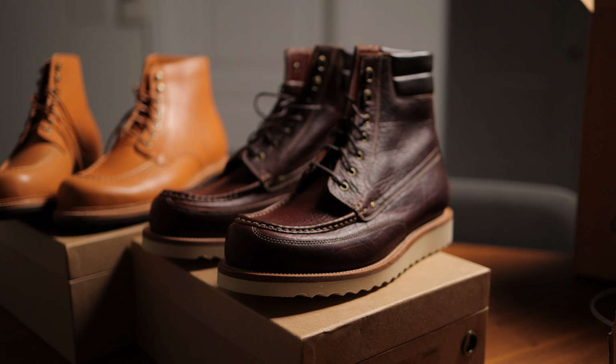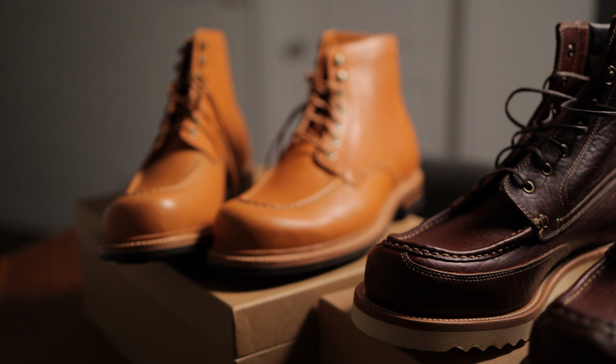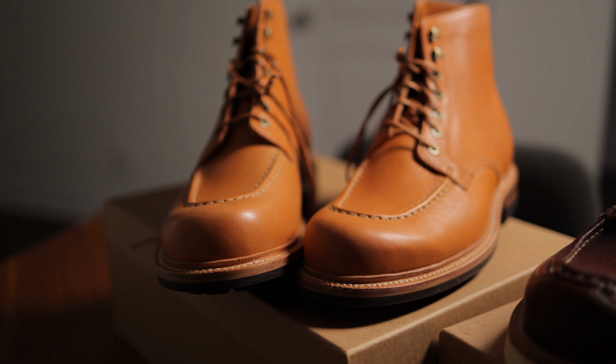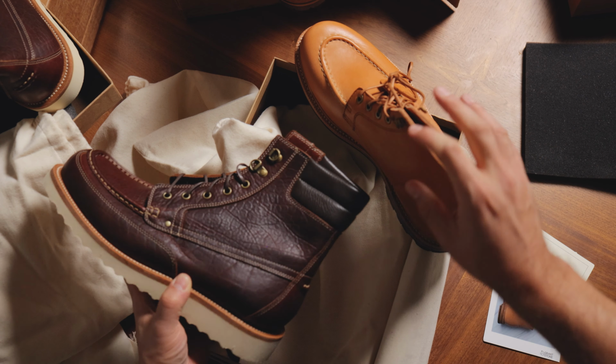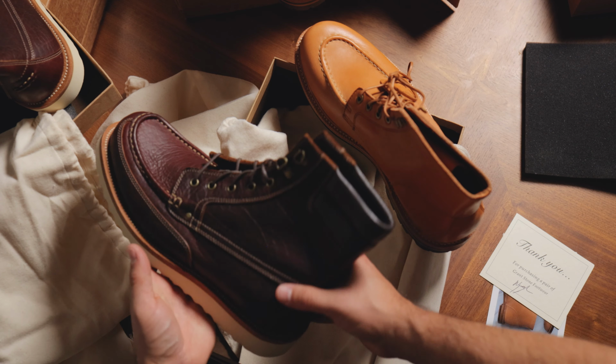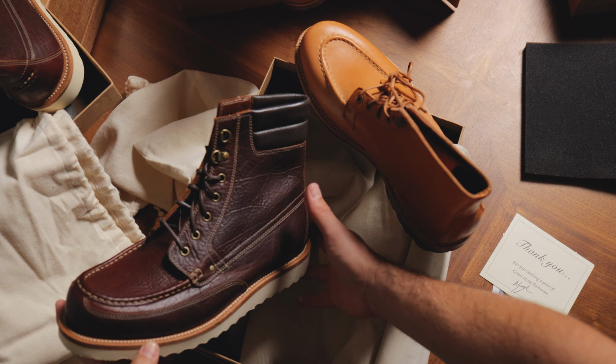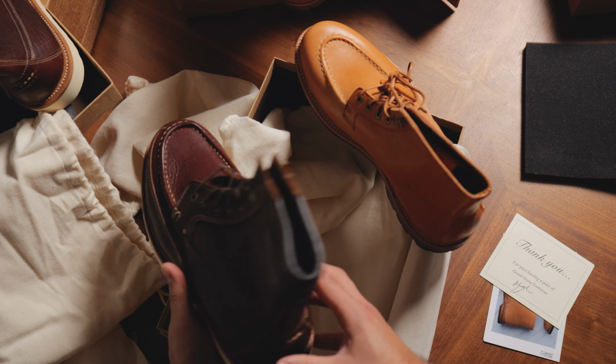Just thinking out loud here, I'm wondering if for the Patina Thunderdome, it might serve me well to start off with a little bit of a lighter color. But man, this Bison is really compelling. So let me know what you guys think. Which one of these would you wear? Or maybe I just wear them both. Gosh, I'm so torn. Actually, maybe I'll just wear whichever fits better.